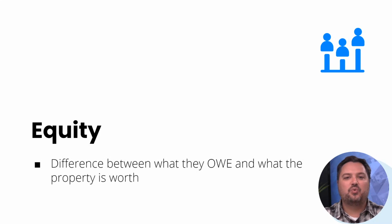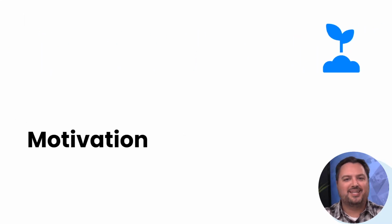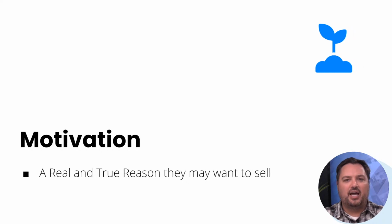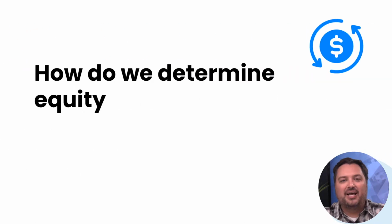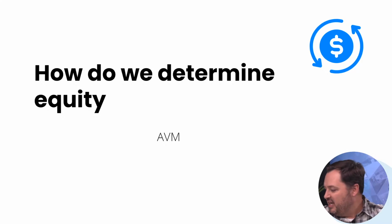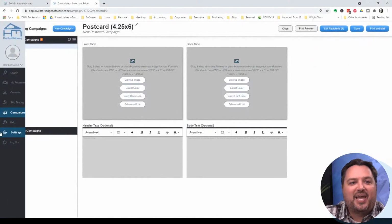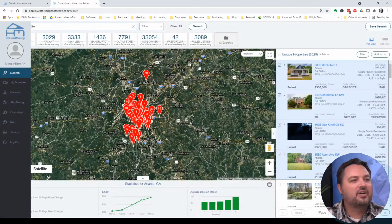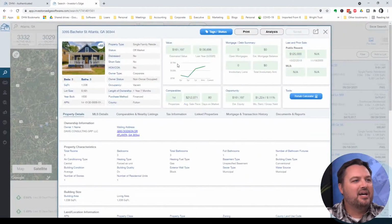Equity is the difference between what you owe on the property and what the property is actually worth. Motivation is a real and true reason they may want to sell. And when I combine those two together, I'm talking about a dynamite list that I should be going after, which makes my probability of success go up drastically. So the first question is, how do we determine equity? Well, one of the ways we do it is using what's called an AVM. And an AVM is basically where we come back to our search list here, and we're going to talk about these, okay? An AVM, let's just take this.